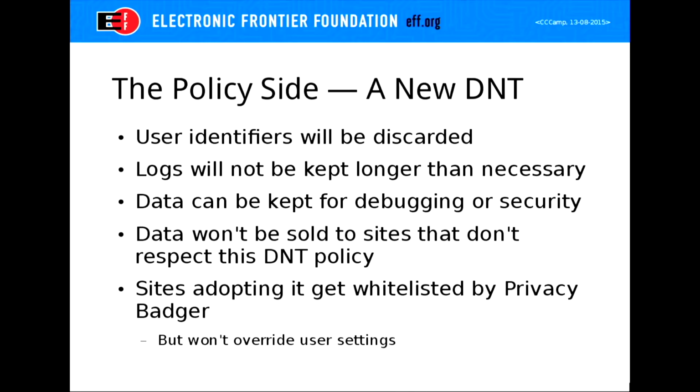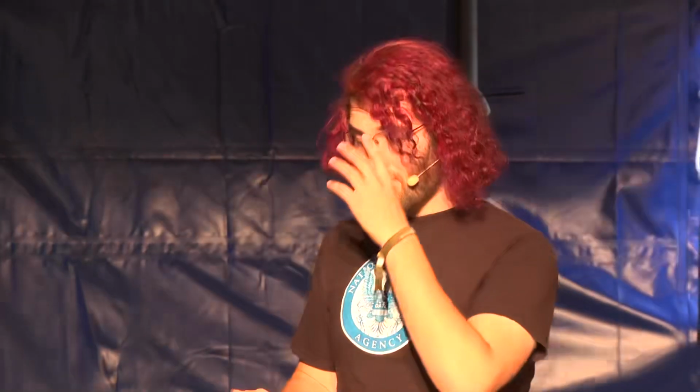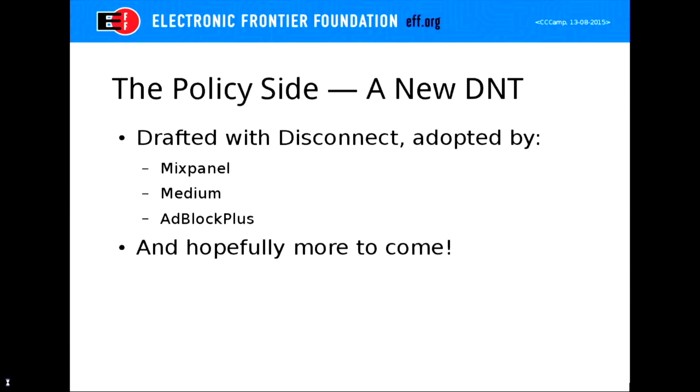And then for sites that adopt it, your Privacy Badger will check before it blocks the domain, and it will whitelist it. So here's an image where, I can't read the things from here, but donottracker.org has posted the DNT policy, so Privacy Badger is respecting it and not blocking the domain, whereas eviltracker.com is being blocked because it is an evil tracker. And so this is an upcoming improvement to our Panopticlick site where you can test your browser for a tracker blocker. It is not yet released, but it'll look like that.